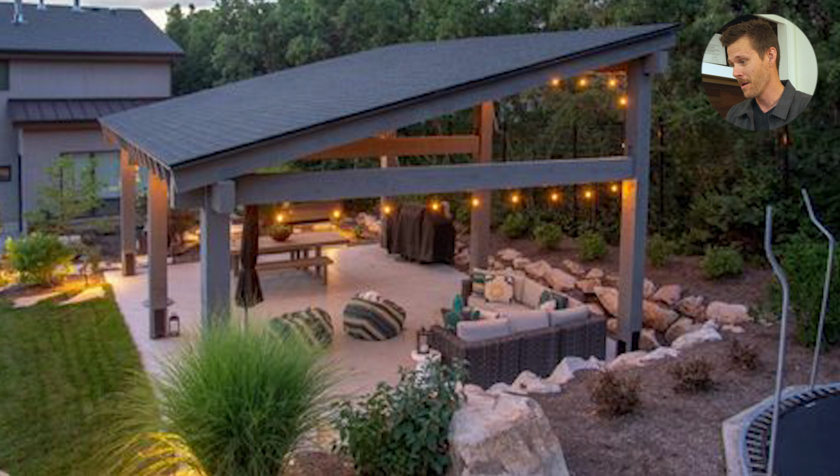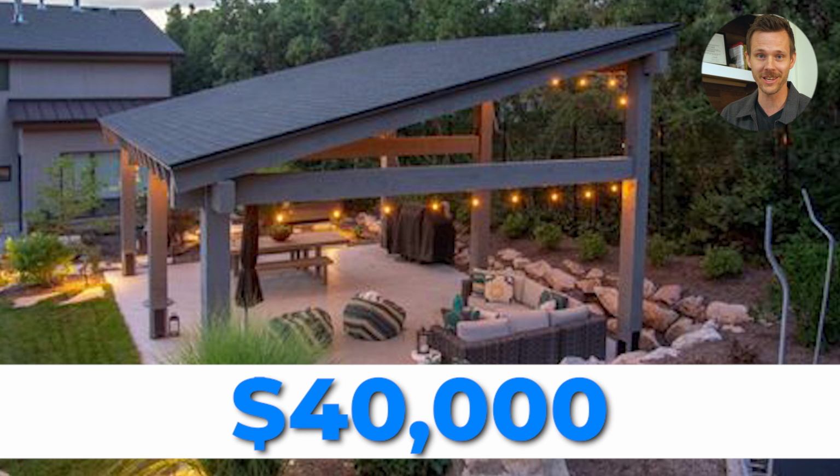It is awesome. But if you want to put something like this in, just the structure, and you've got that tongue and groove ceiling, maybe you've got some can lights in there and the fans, you're going to be in the, I'd say, hiring somebody, 40K. Budget for 40K. That's what it takes.